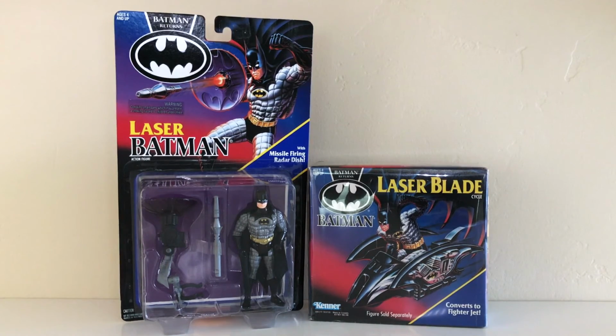So when I look at these toys, I'm definitely filled with a sense of nostalgia, which is quite similar to what I would say when I review a Jurassic Park figure by Kenner or one of the older Star Wars figures and so forth. So I'm really glad to be looking at these because lately I've been having a lot of nostalgia for this film.